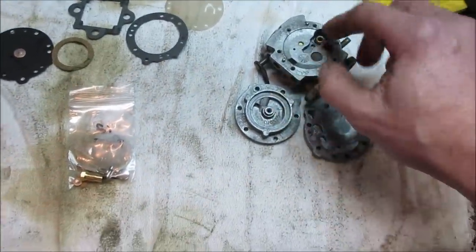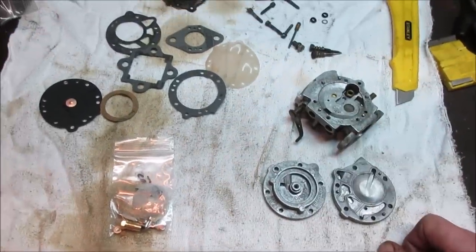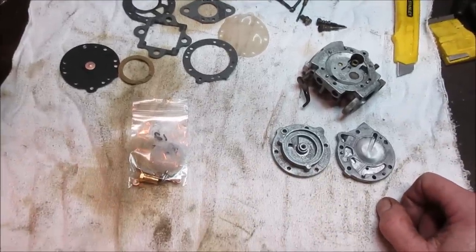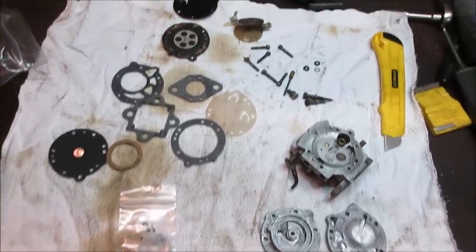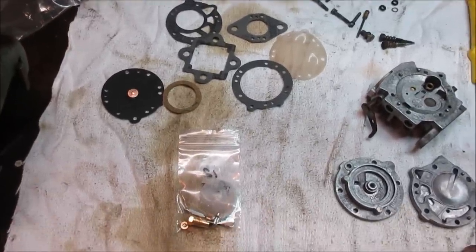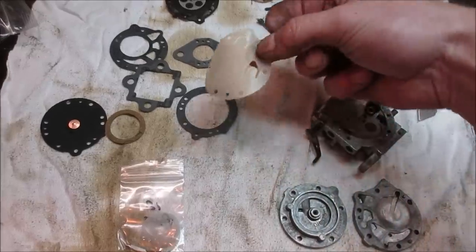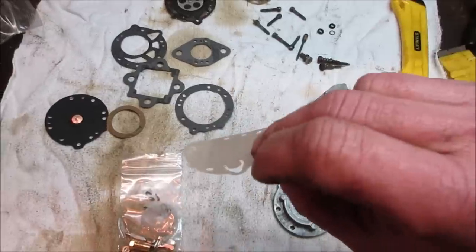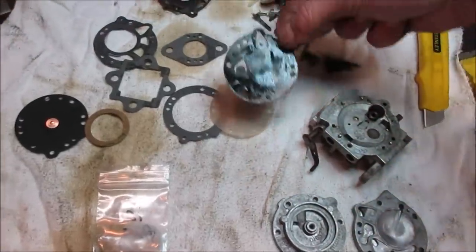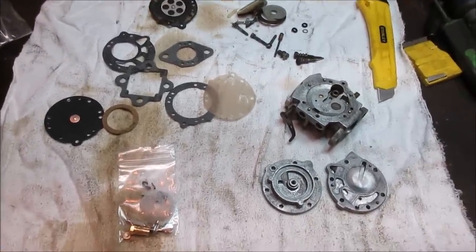I blew them out with air, took a blade and scraped off all the excess gasket material that was on them. For the sake of time, unfortunately, I'm not gonna film the reassembly of it. Some of you saying, thank God, but essentially it's just replacing those old gaskets and seals and pumps and diaphragms with those new ones. It looks like this is set up to withstand ethanol too. I think that's the style when it's in that material instead of that material.